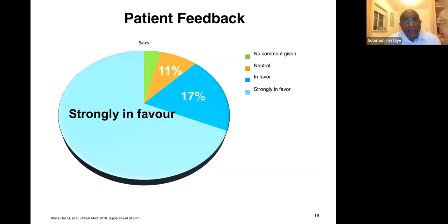When we then asked them, what do you think of the service? Would you like to have a one-stop shop? In other words, instead of a corner shop, would you like some kind of a supermarket where you can get everything? You can see no comments given, neutral were 11%, but the vast majority, well over 80%, were very strongly in favor or in favor.